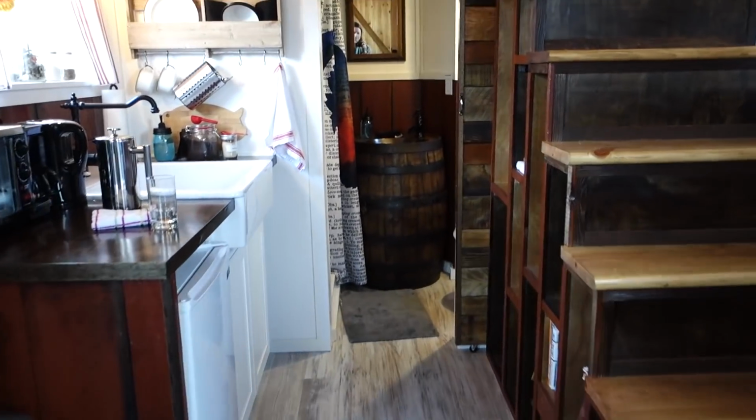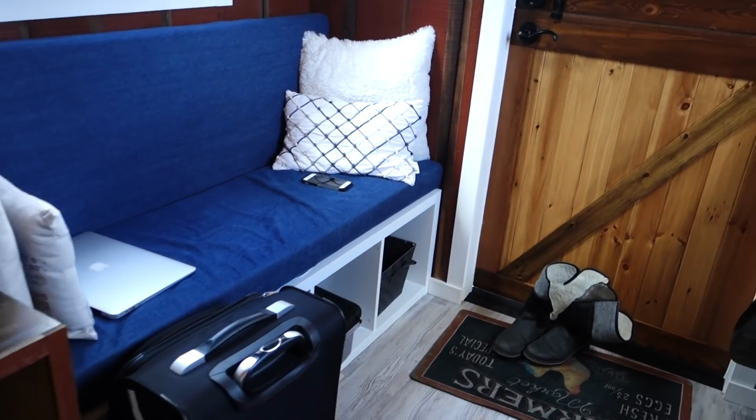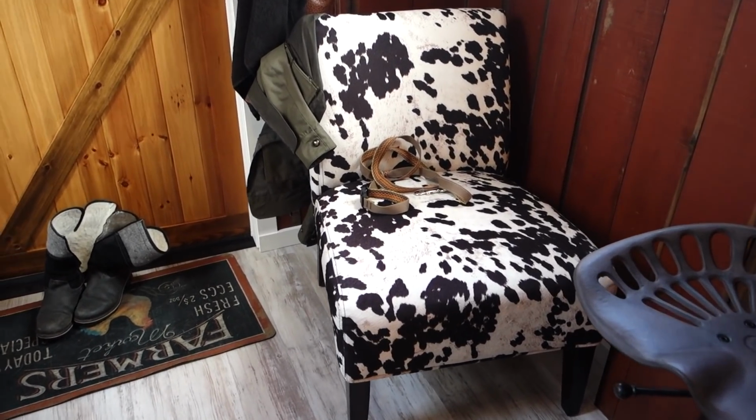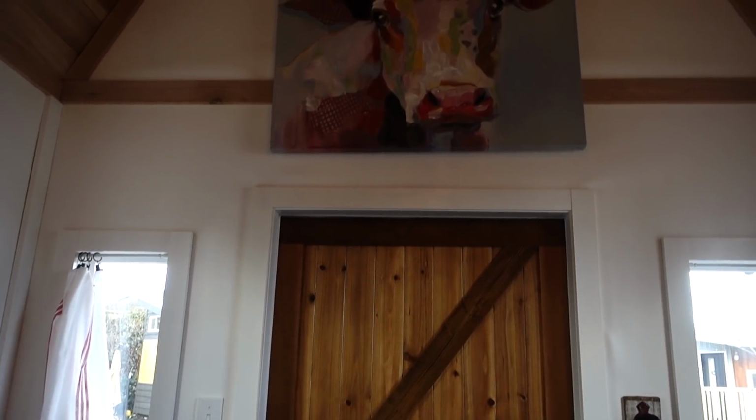First thing you'll notice when you come inside, there is a nice looking couch here with storage underneath. And to the other side there's a comfy sofa chair with a cow theme. It goes with the theme of the barn style tiny house.